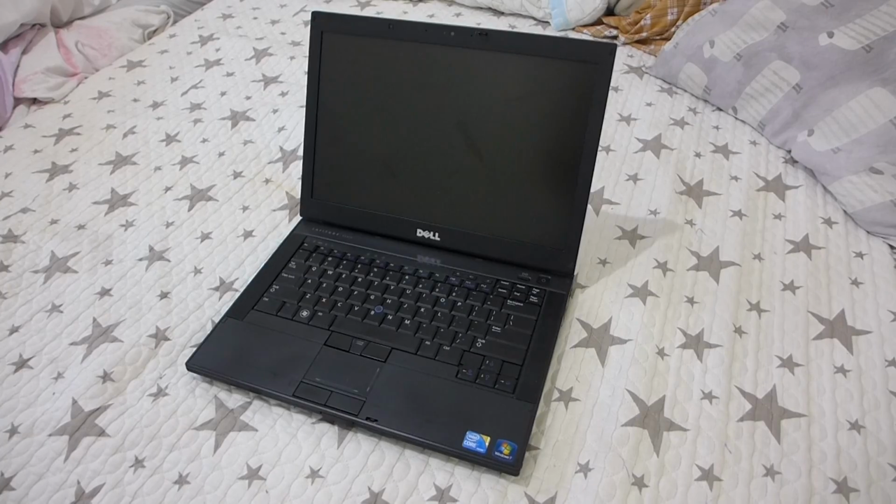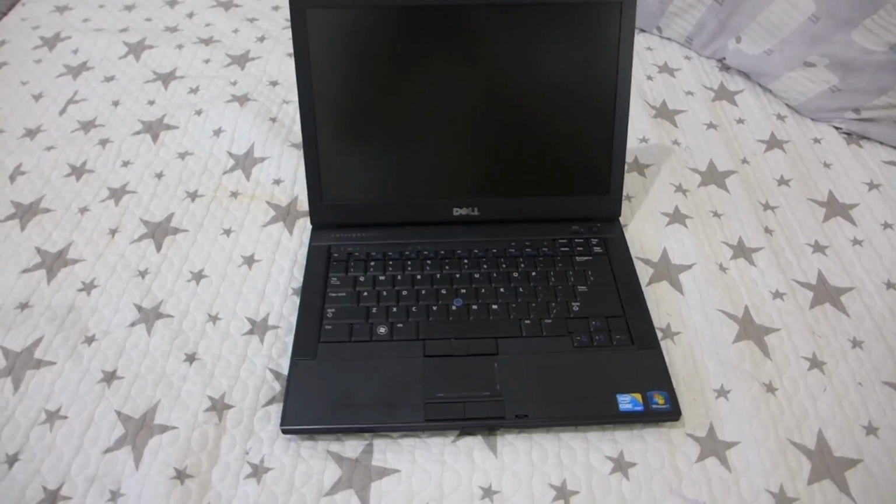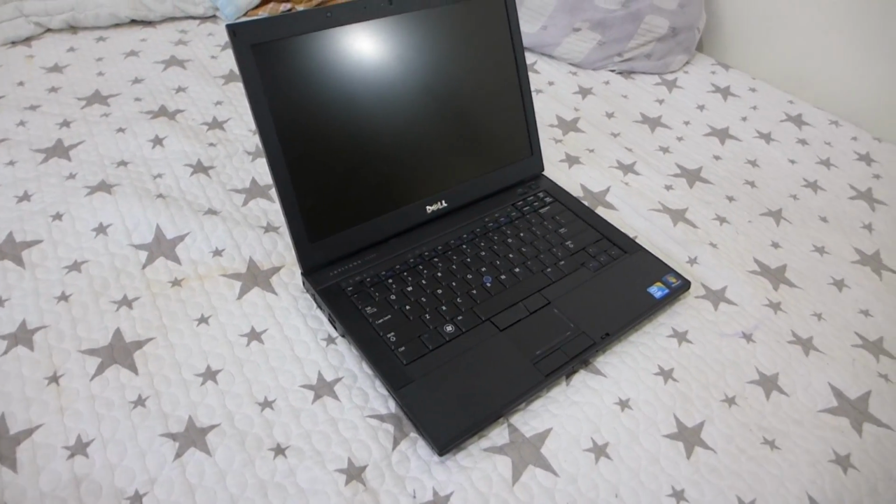It came in a pretty decent condition with not much wear on the keyboard and wrist rest, though it had some scuff marks that came from the screen bezel, likely due to having something placed on top of the laptop while it was closed. Overall, the laptop was in pretty decent condition when I got it.